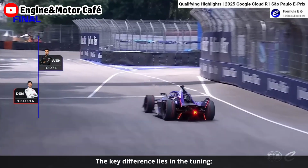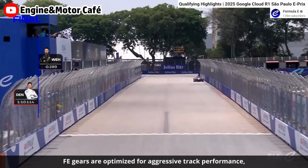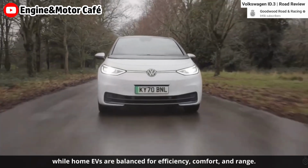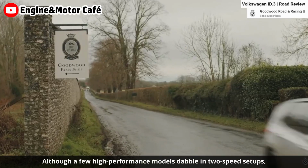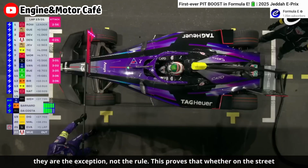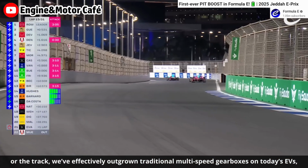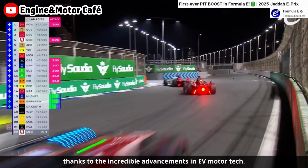The key difference lies in the tuning. FE gears are optimized for aggressive track performance, while home EVs are balanced for efficiency, comfort, and range. Although a few high-performance models dabble in 2-speed setups, they are the exception, not the rule. This proves that whether on the street or the track, we've effectively outgrown traditional multi-speed gearboxes on today's EVs, thanks to the incredible advancements in EV motor tech.